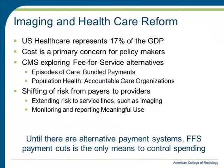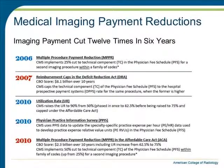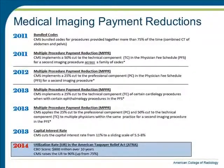So right now we're looking at cost. Cost is a primary concern for the policymakers, looking at different payment models, population health and accountable care organizations. I mean, each one of these topics is a kind of a conference unto itself. But the point is that until there are alternative payment systems, fee-for-service is where we are, and payment cuts are going to be all that the policymakers know. And of course, for imaging, everybody knows, 12 times in 6 years, and there's no point in reliving the pain, but it's just been one thing after the other.